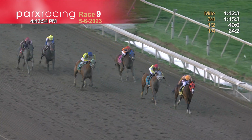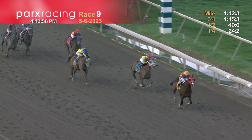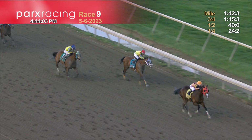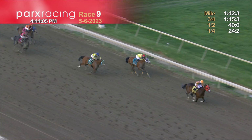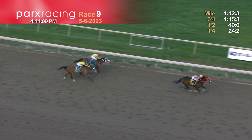In on the rail, Hidden Promise. They have to get to Rondon Squares, trying to take them gate to wire here. His strides are shortening. He is looking for the wire, but he is fighting on gamely. There's a 16th left to go. It's Rondon Squares. Luis Ocasio is going to get a hat trick today. Rondon Squares gets the win.